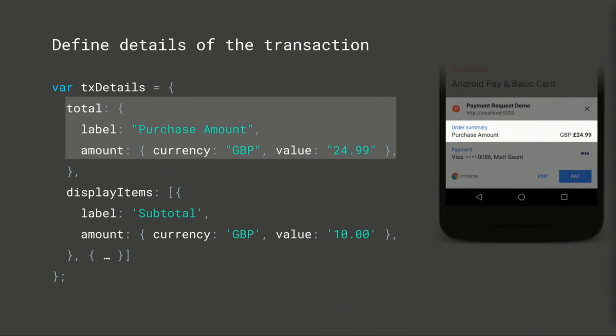The second thing I have to pass in are details of the transaction itself. There's only two required things here. You have to pass in a label, like purchase amount, for example, and you have to pass in an amount of money that you're looking to get paid. In that sense, there's a currency code. This could be US dollars, or as you saw in our demo, Australian dollars, and a value. We use that to render the appropriate amount on the screen.